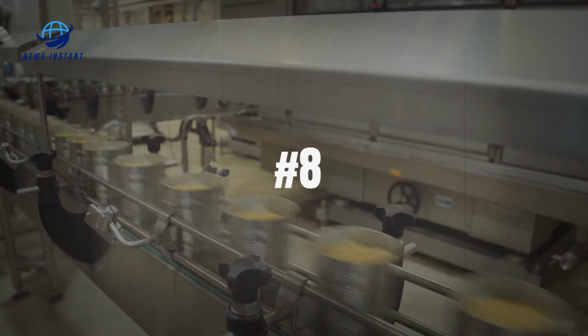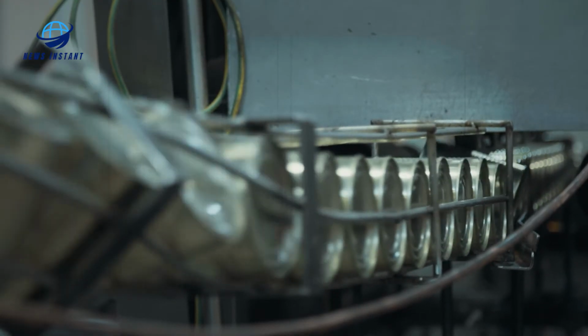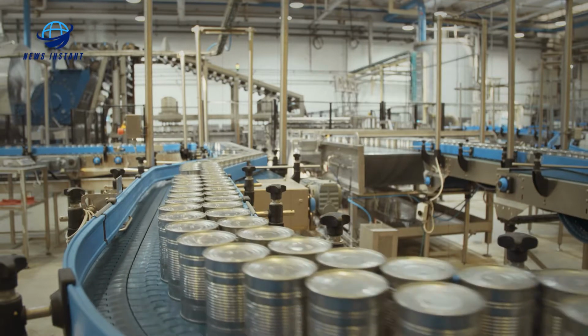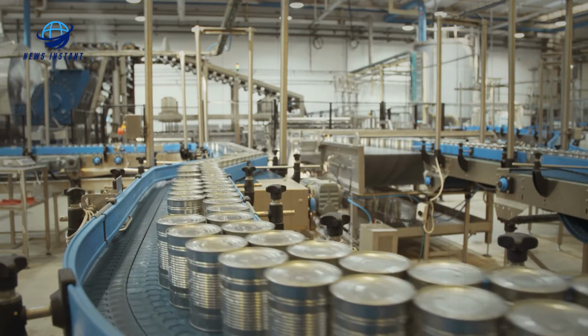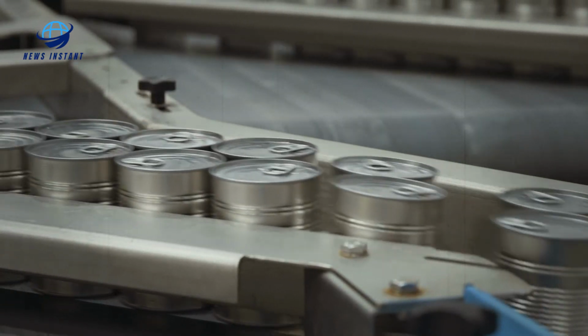Canning supplies, number 8. Canning supplies are already difficult to come by in normal times, but after a major disaster, it can become nearly impossible to locate them. They are required to preserve food for an extended period of time.